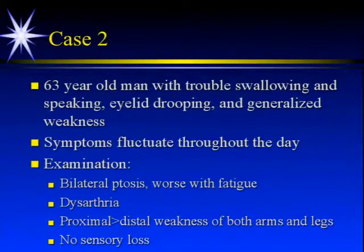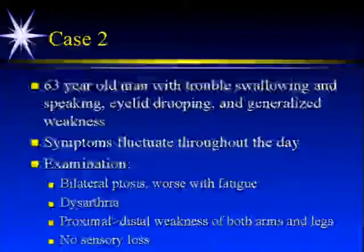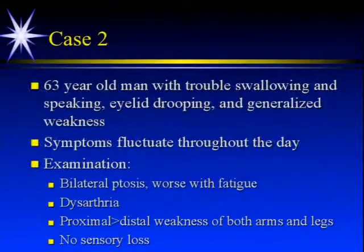On examination, he's got bilateral ptosis, and that's worse with fatigue. That's evident on exam. He's got dysarthria and proximal greater than distal weakness of both arms and legs, but no sensory loss, and his reflexes are normal. I didn't put that in there.